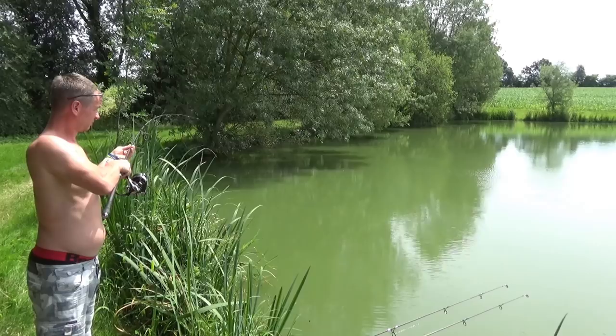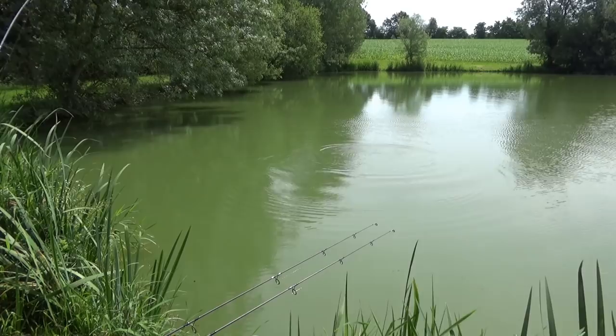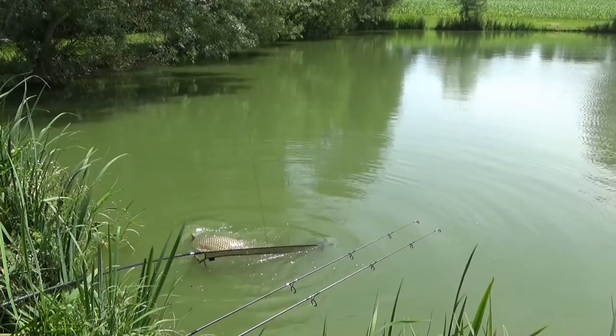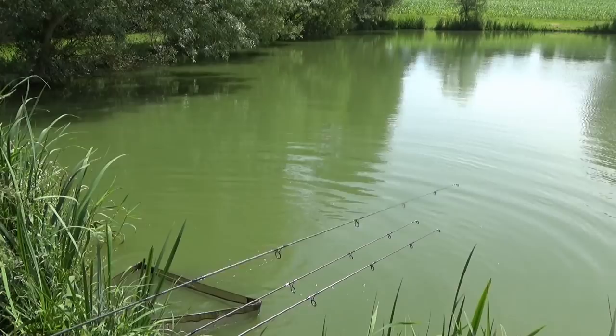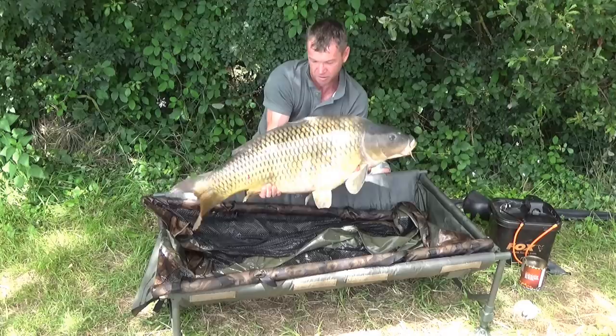Just an hour ago, Dave caught his first catfish, and now he's into his first carp off this complex as well. So let's have a look at how Dave gets on with this one. Yes. Good lad. Don't they fight like crazy? Oh, there she is. Got some battle scars, that one, hasn't it? Yeah, well, they've been spawning, haven't they?